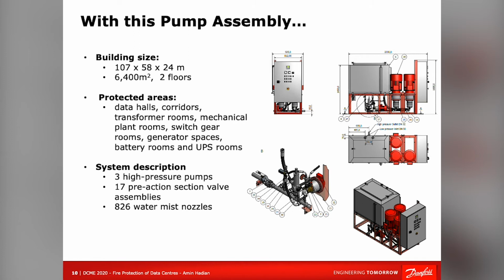As you can see here, there is a high pressure pump system consisting of three high pressure pumps, a control cabinet, and a water break tank. This was sufficient to protect a data center building, as an example, of 107 meters in length, 58 meters in width, and 24 meters in height, a total covered area of 6,400 square meters over two floors. We protected different areas like data halls, corridors, transformer areas, generator spaces, battery rooms, and so on. In total, we had 17 zones, which we protected with our section valves, and a total number of nozzles of 826 pieces, meaning that 6,400 square meters were covered with only 826 nozzles.